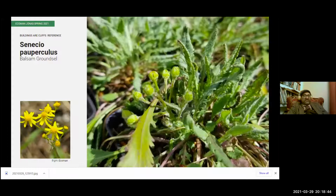This is Senecio pauperculus, which grows in crevices and cracks in cottage country. And I want you to remember Senecio because I'm going to refer back to this when we get to the indoor reference. Oh, I'm running out of time. Okay, we're going to have to speed up. Just remember this plant because I'm going to come back to it in the indoor reference.